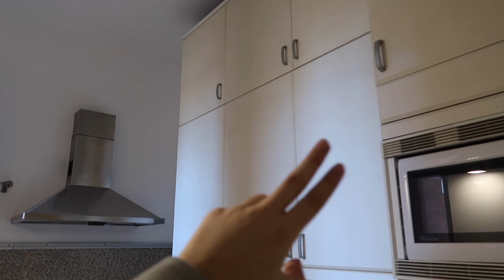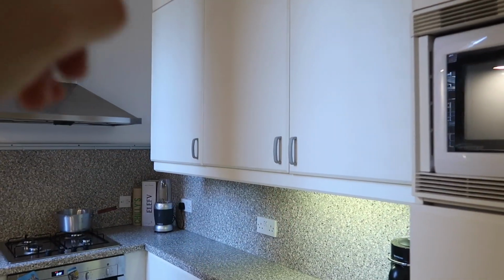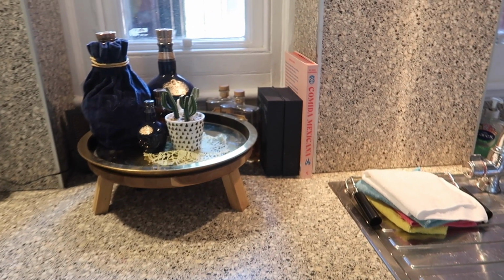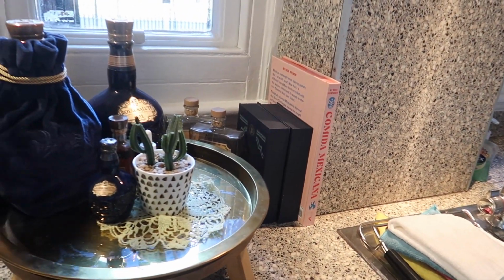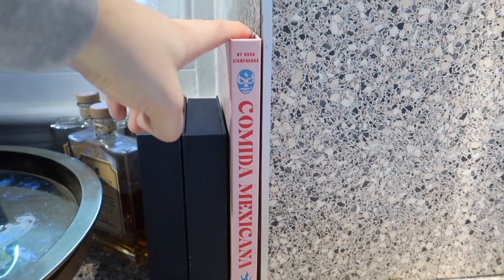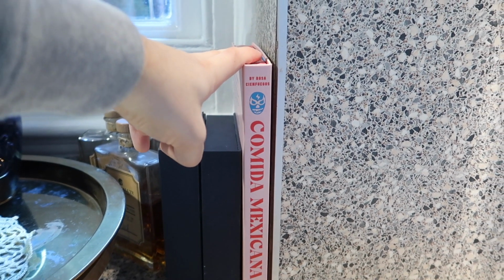Now at the beginning, I wasn't a big fan of the cabinets color, but now they are growing on me. I'm really liking the off-white color that they have. I'll definitely need to add some color in here just to bring some life because it just seems very, very boring in my opinion. So far, I pretty much have nothing. I've just put some old stuff that I had, like whiskeys. This is definitely going away. Then I also bought a Mexican cookbook, which I'm very excited to start using.